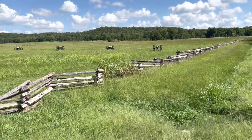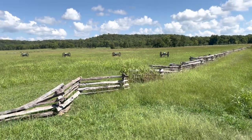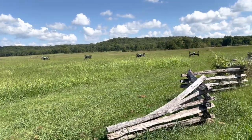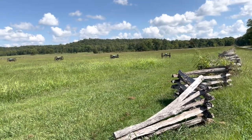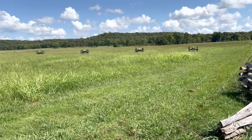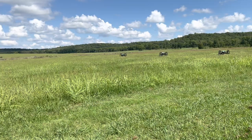But this is that Union artillery line that was set up all along this area here to drive the Confederate forces back. We were just up there looking at the Confederate artillery line, and this is the Union artillery line that actually was successful in pushing the Confederate forces back to Elkhorn Tavern, and eventually a mass retreat from the battlefield, which ended the second day of fighting here at Pea Ridge, and a massive Confederate retreat back south into the security of the Boston Mountains.